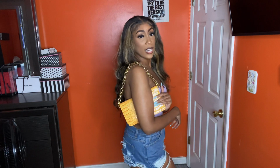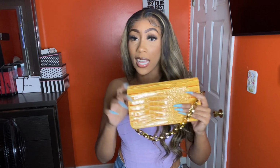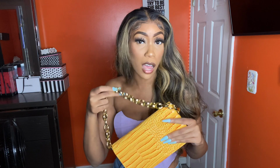So you just wear it like that. And it's cute. It's a nice little size. You could put your money in here, maybe even a brush or a comb or something. Lip gloss. A nice size, you all. I saw this color and I was like, I had to get it. The chain isn't that heavy. It's a cheap chain, I'll be honest.